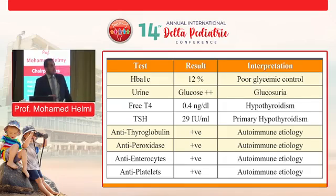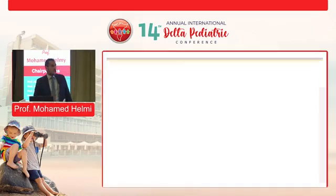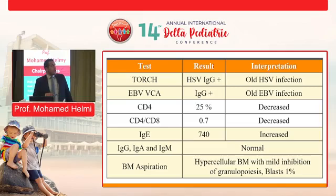Thyroid functions were done with primary hypothyroidism. So we did antithyroid antibodies, which were positive, denoting autoimmune thyroiditis. Also, anti-enterocyte and antiplatelet antibodies were done and were positive. TORCH screening and Epstein-Barr viral capsid antigen were positive for old herpes simplex and Epstein-Barr virus infection.